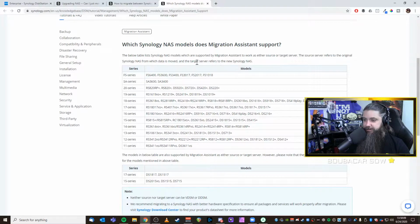Okay, so it's an 1813+. So where is the table? So 13 series is the 1813+. And I don't have the plus. What I'm really concerned about is I don't have a plus. The models in the below table are... Oh, here we go. Are supported as either source or target. However, please note they cannot be used as target servers for the models mentioned in the above table. What?